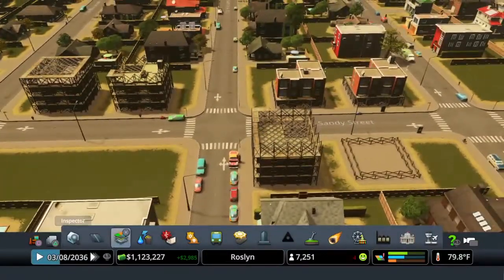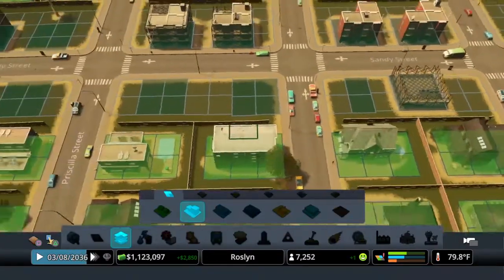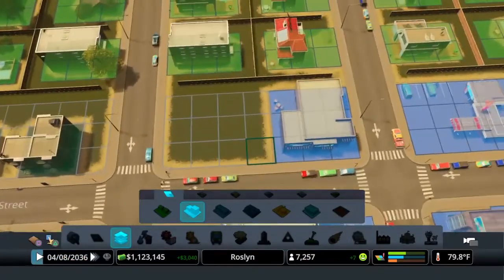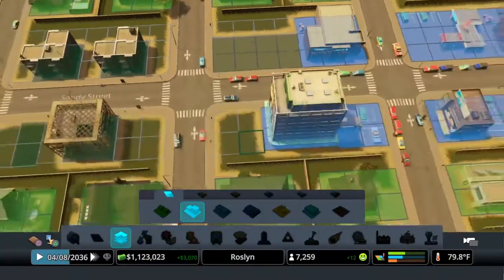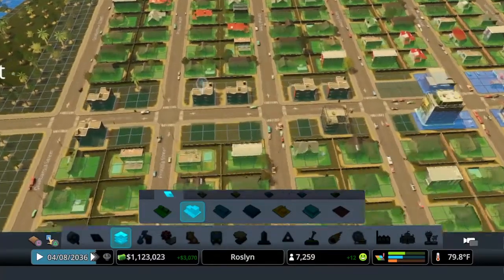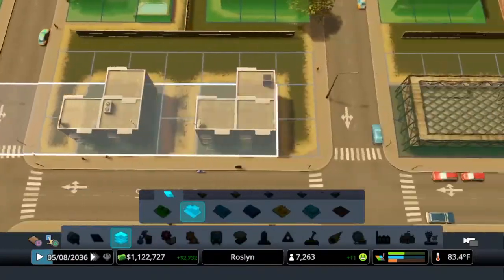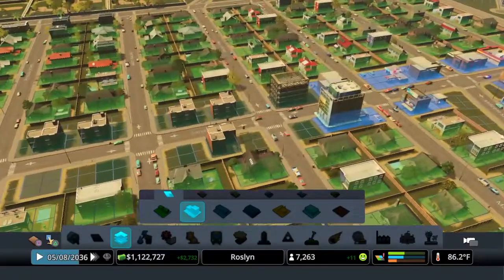the high density residential early on. Done with that. I'll take one right there. Wonder what happens if we put one of you right here, one of you right here. Okay. And then continue to fill in here. Just creating a very subtle row of apartment buildings.